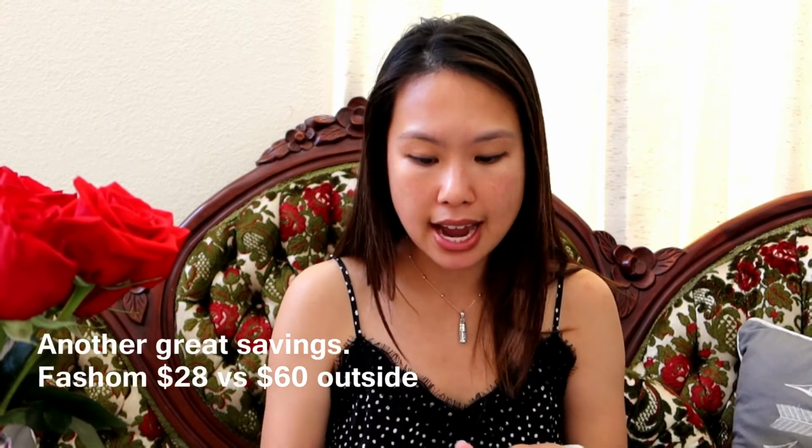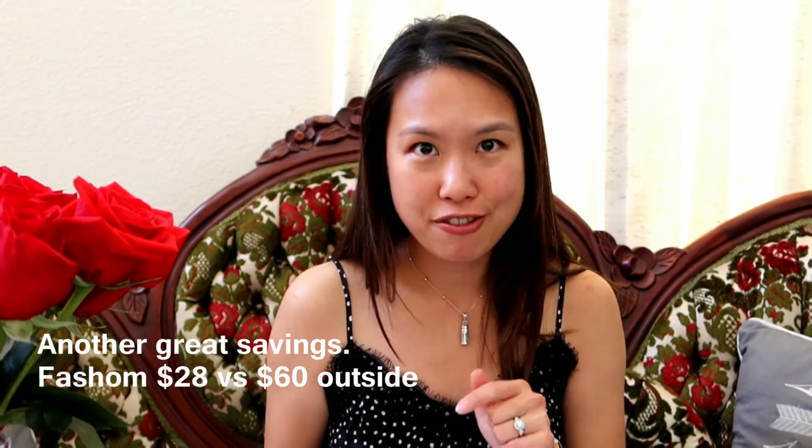at Dillard's. The knit top with the tie sleeves is listed for $28 on Fashom, but a lot of the tops from the same brand are listed for $60. So again, this is a really good deal on Fashom for this particular brand and these items.